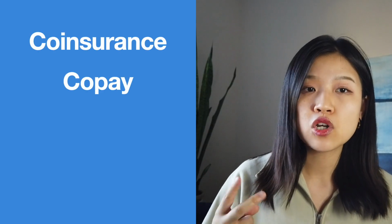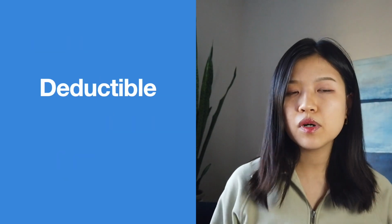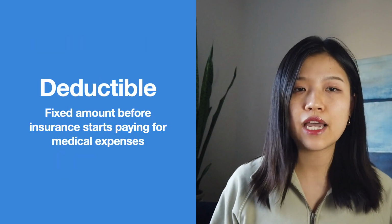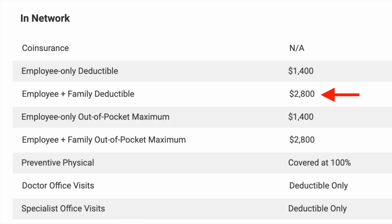So before I show you guys how I pick my insurance plan, it's really important to understand 4 key concepts: co-insurance, copay, deductible, and out-of-pocket maximum. So deductible is a fixed amount of money that you have to pay before your insurance plan kicks in. In my case, my plan's deductible is $2,800 for family and $1,400 for single.